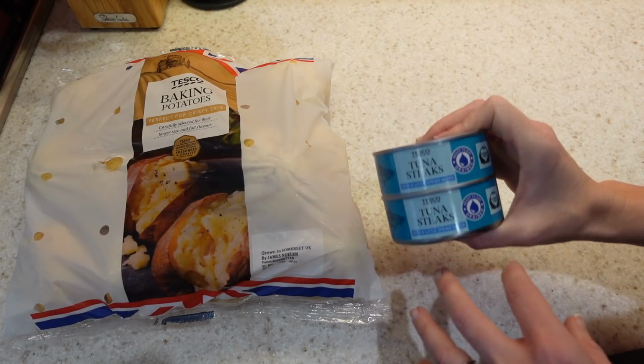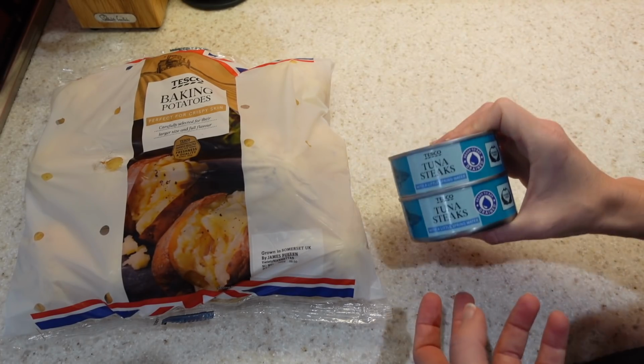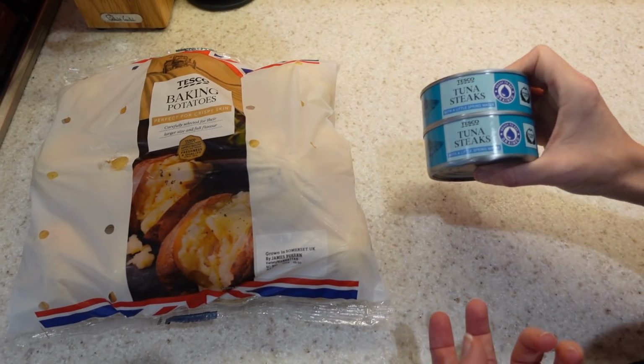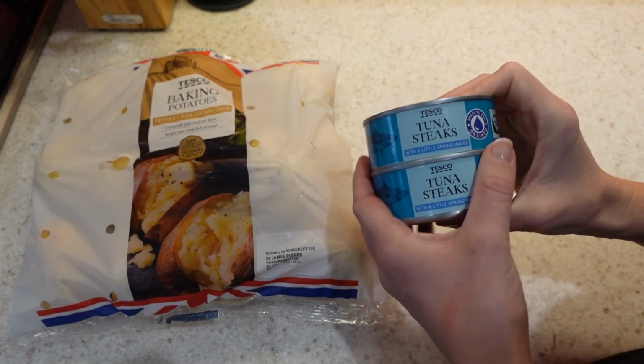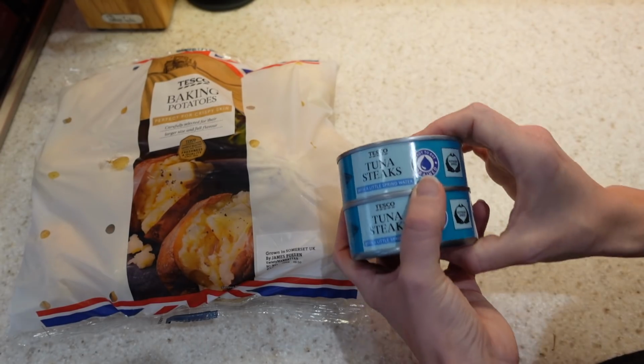This meal is probably like a midweek meal when Chris has gone off to football and it's just me and the kids eating, and I can't really be bothered to cook a proper meal. I'll just make us something like this, so it's nice and quick and easy with minimal effort.